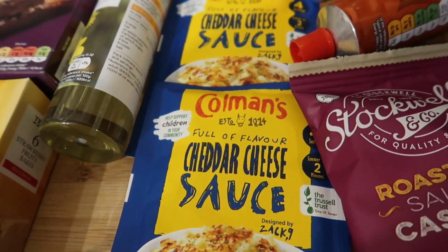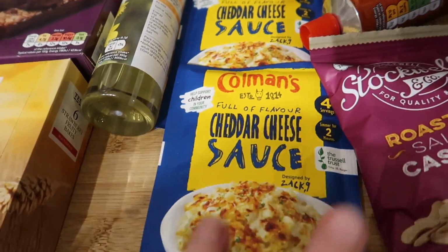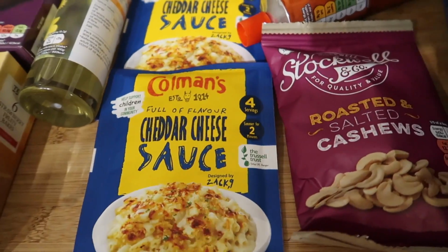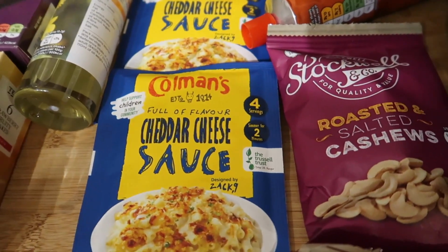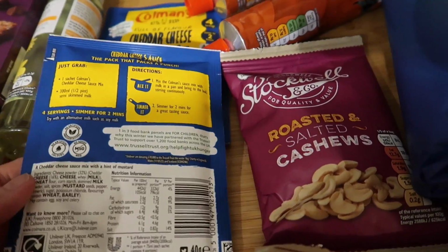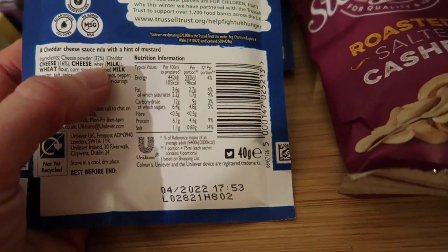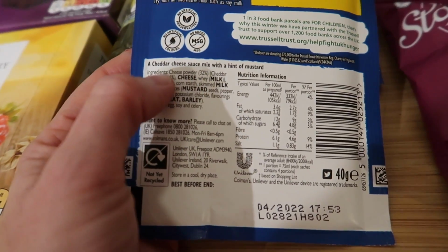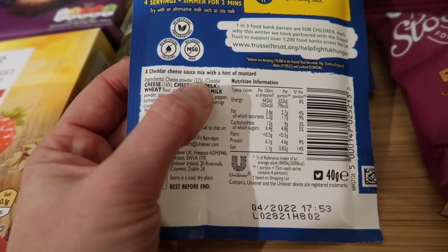I got 2 cheese sauce. A little tip, and it's probably not a tip, but if you do use instant cheese sauce, this is the same price as the Schwartz one. You know, they're always next to each other on the supermarket shelves and they're always the same price, but something my dad taught me years ago, if you look at the ingredients, on this one, it says cheese powder, 32%.